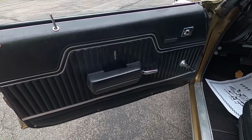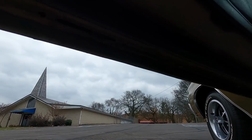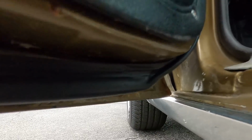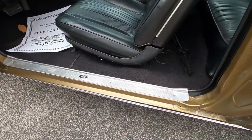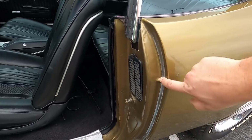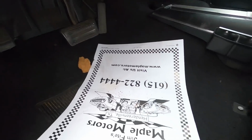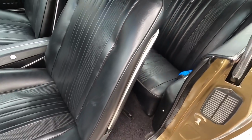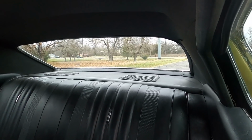Door panel on this one is in great shape. It's not all beat up. Weather stripping's been replaced. Bottom of the door there's got a little spot in your jambs. Carpet in this one looks great. Did have a little insulation fall out front of the dash there. The seat is pretty good. You got a couple little spots there. Interior on this one is in great shape.